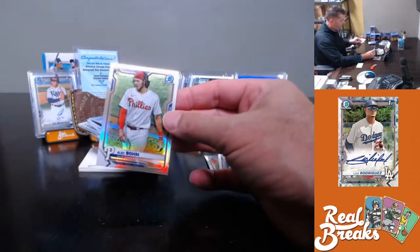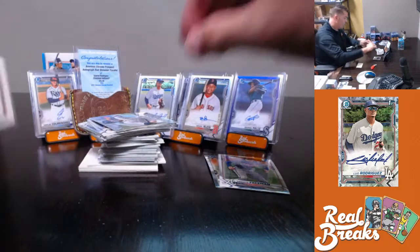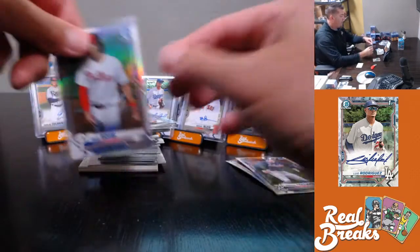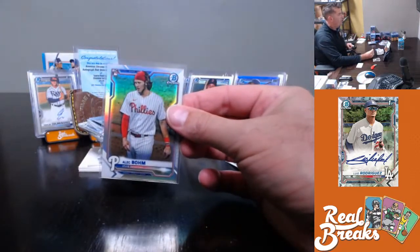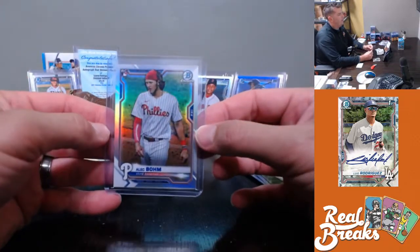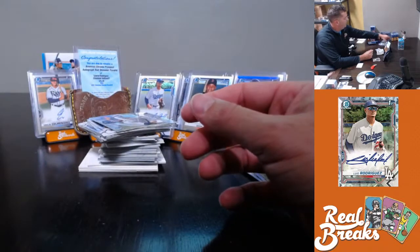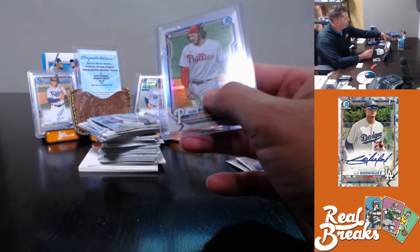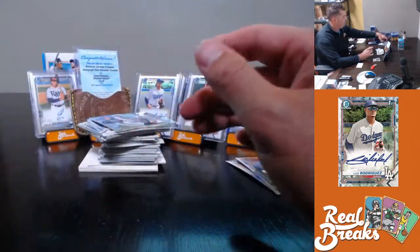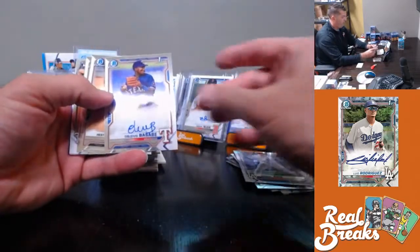That may be a photo variation. It is. Alec Baum photo var. So it's non-numbered, but it's a refractor. That's one way to tell. And it's a different picture than the base. There you go, Jeff. Nice break. You got the Phillies. That's why, as a collector, it's always nice. So you got the Baum case hit and a Baum photo var. Great break for the Phillies. That was as good as you can ask for.